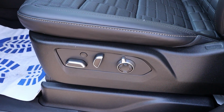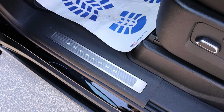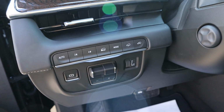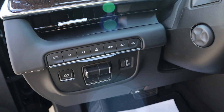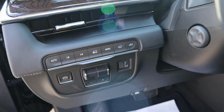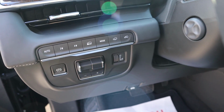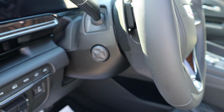And then all of our power adjustments, and then this does have massage seat functionality. That's what that little button is for. And again, with the Escalade logo. We do have some important controls right here. So this is for your drive line select. So notice that we've got an auto, a 2-wheel high, a 4-wheel high, and then that is like your hill climb assist. And then your drive mode select. And then this is for your air suspension to raise and lower it. Your parking brake, trailer brake control already integrated from the factory. And then notice the steering wheel is power adjustable.